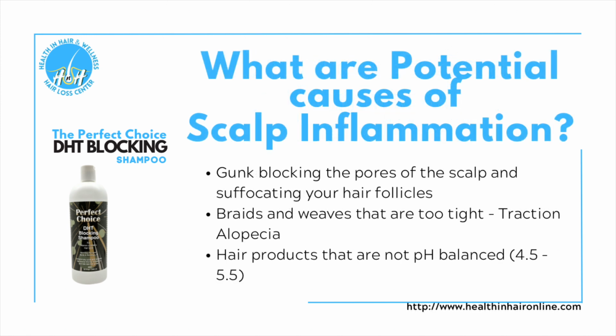What are the potential causes of scalp inflammation? Gunk blocking the pores of the scalp and suffocating the hair follicles, braids and weaves that are too tight, also known as traction alopecia, and hair products that have a high pH balance or that are out of the desired pH range of the hair and scalp, which is 4.5 to 5.5.